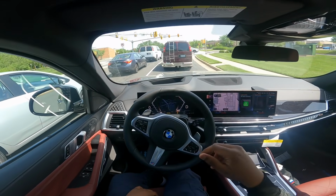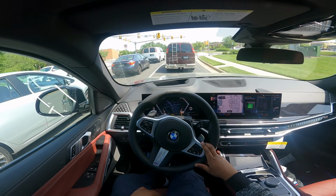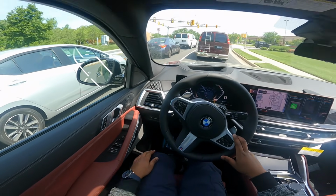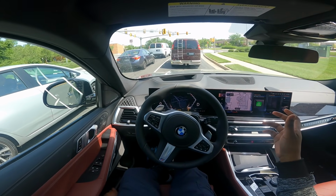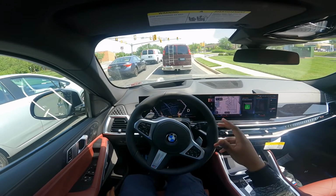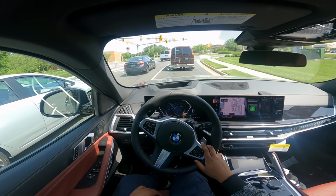It was funny because I was in a Mercedes GLE. It was a 53. That was like 97,000, and it was kind of plasticky down here, which I was shocked at, for how expensive that was. But I am really impressed with what BMW is doing with their vehicles and their products right now.